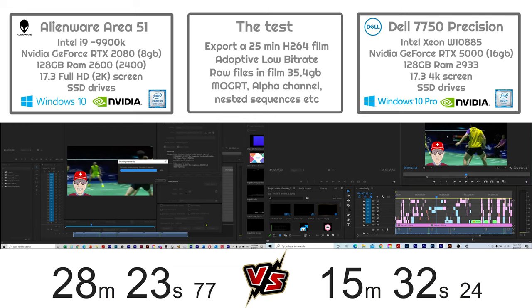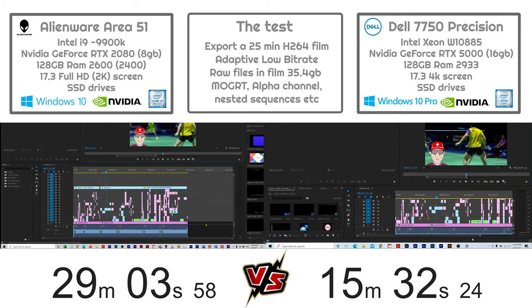Well, I did tell you, you would be amazed by the results. And if I'm being completely honest, I'm a little bit shocked. As I said, I was completely happy with the i9 Alienware. There you have it. The Dell Precision 7750 Xeon W-10885 is nearly twice as quick as the i9 in this test. If money is no object, go straight out and buy this machine.